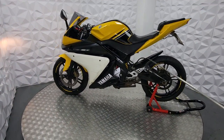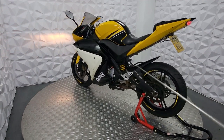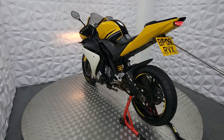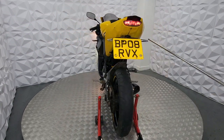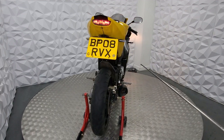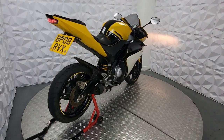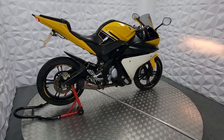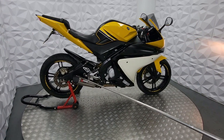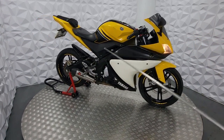We start with the good points. You've got a good back tire. The chain is not brand new, but it's got plenty of life on it. You've got a tail tidy at the back, and you've also got two LED indicators at the back. Even though they are different, they're not the same brand. You've got a Scorpion exhaust. That's a full system, genuine Scorpion exhaust, not the Chinese version. Sounds really good. It's low. It's got the baffles in, but if you wanted it louder, you can take the baffles out.